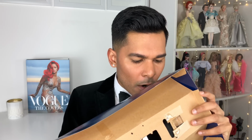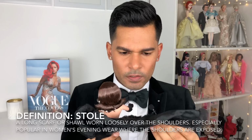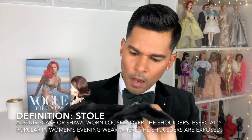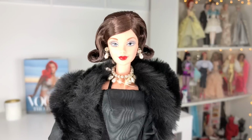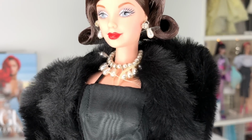Barbie is finally out. Ooh! Yay! Wow, wow, wow. Oh my gosh, you guys, this stole is beautiful. Wow. Here is the gorgeous Givenchy Barbie up close and personal with all of her clothes on right out of her box.